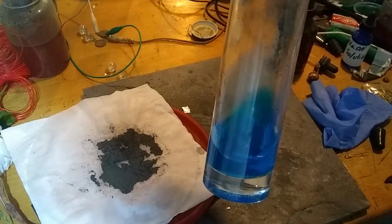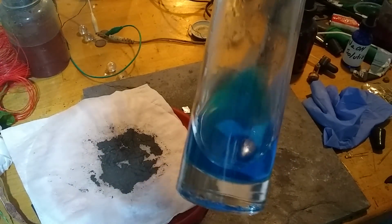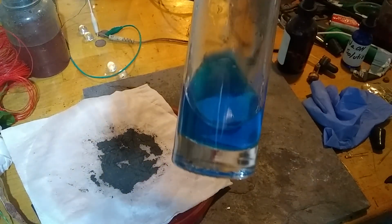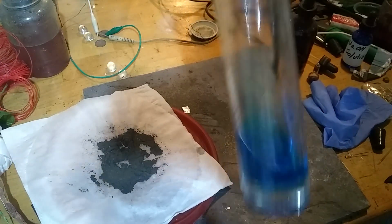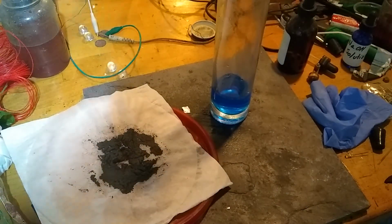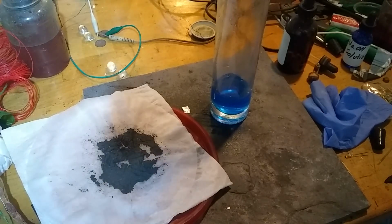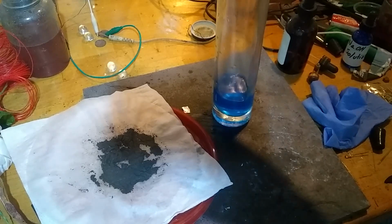And this is a concentrated solution of copper sulfate. What I'm going to do is put the cobalt metal into the copper sulfate solution to displace the copper and make cobalt sulfate. Cobalt sulfate is a lot safer for electroplating than cobalt chloride because since I don't have a cobalt anode, electrolysis of the chloride solution would produce chlorine as a byproduct. Electrolysis of the sulfate solution instead produces oxygen as a byproduct, which is, well, a lot nicer to keep around.